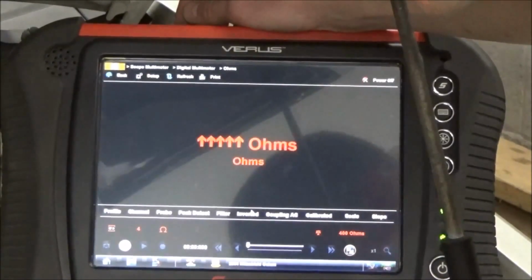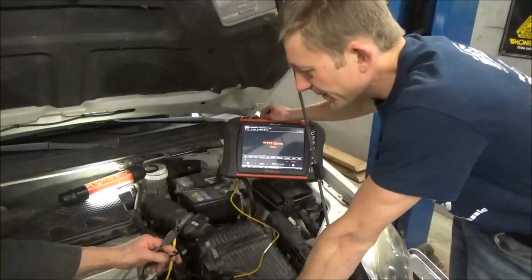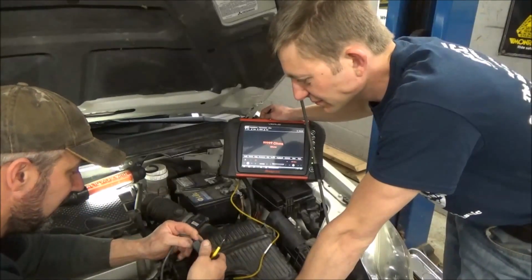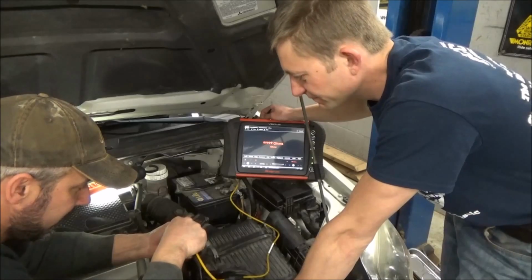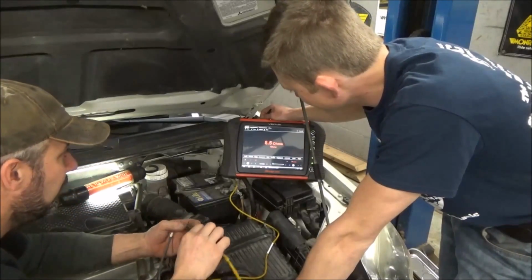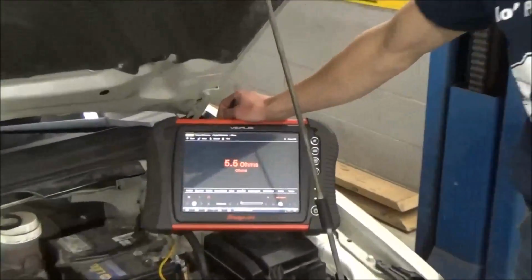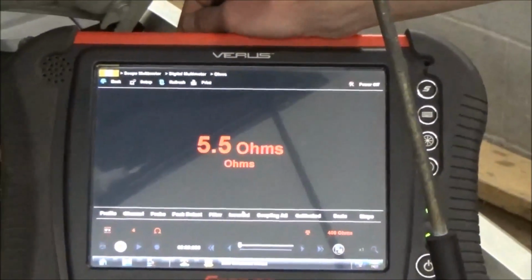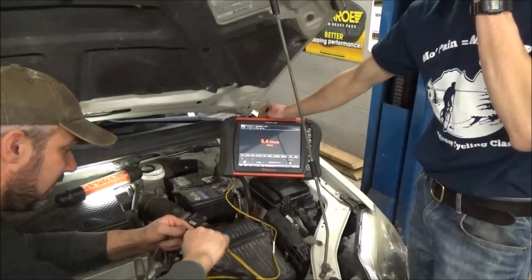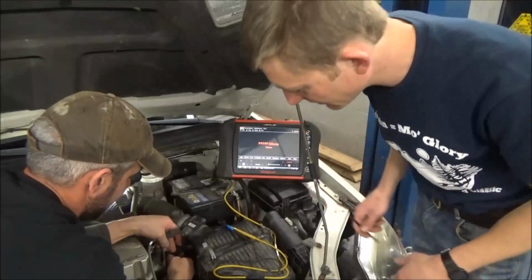Right now, I'll just back out of this real quick and show you what we're doing. We've got our connector here. On this particular one, this is bank 2 sensor 1. Our 2 black wires, I'm just gonna probe on in. I expect to see say 4 to 8 ohms or something. And we can see here, 5.5. Yep, 5.5. On average, I would say that heater is good.